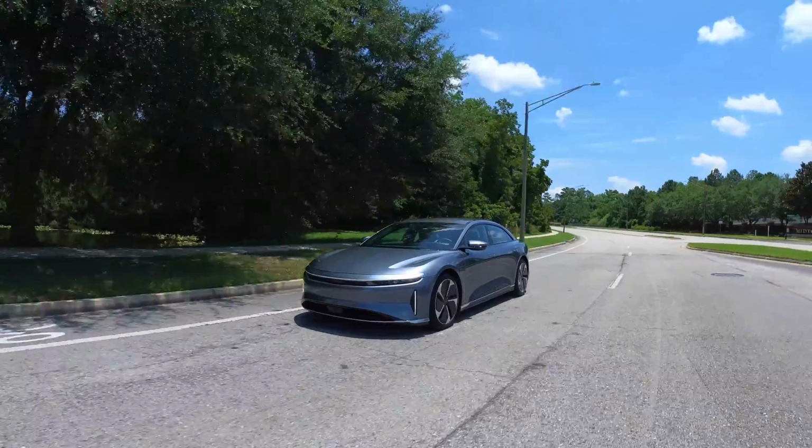Doing more than 300 miles at a throw in the Lucid on the interstate at speeds of 75 miles per hour or even a bit more doesn't make this car break a sweat. You'll still have range to spare when you finally get off the interstate.